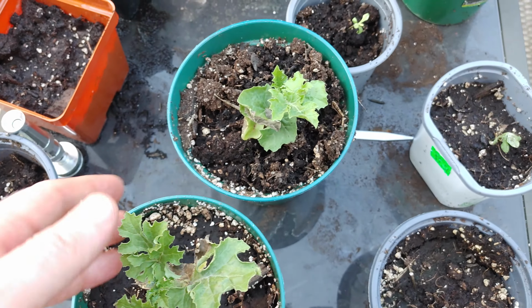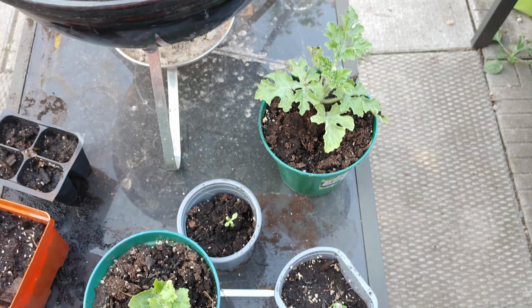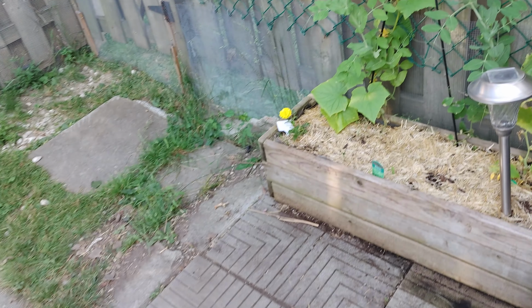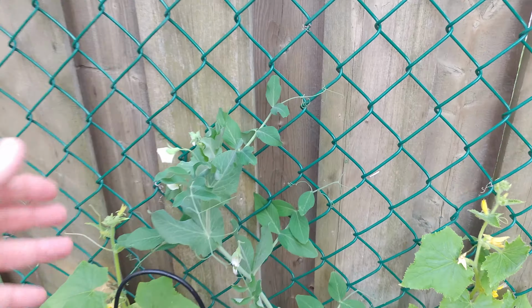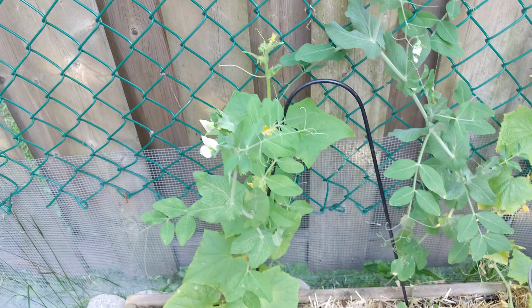And these watermelons, which we had to get from a store, unfortunately, because the ones that we had got eaten by the pill bugs, which is nice. Again, we got some peas fruiting here. Got some peas coming through. We've got some cucumbers, pickles doing pretty good over here too.